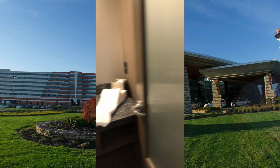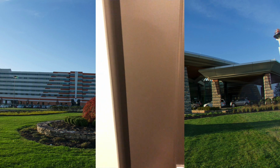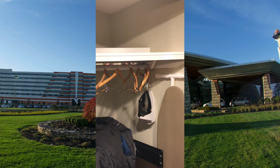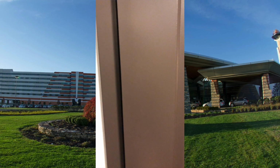And let's see, when you go back out of the room here, you get a closet. The closet is a little on the small side, but it's got coat racks, coat hangers, ironing board.